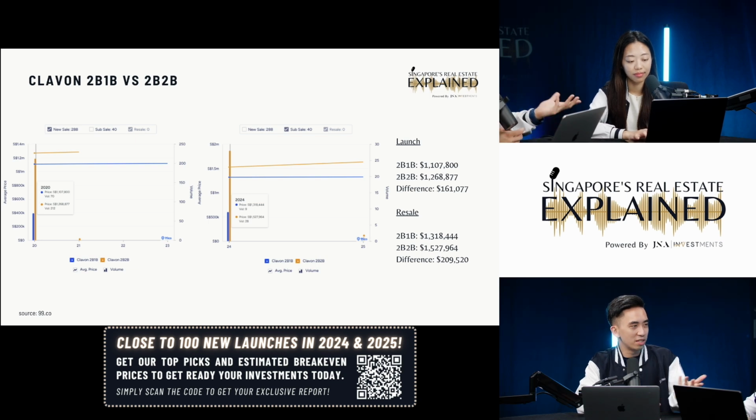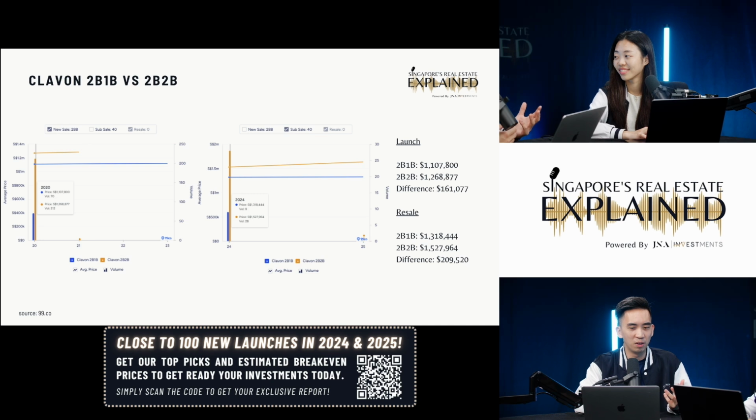And in fact, there has been recent talk that the 2 bed 1 bath is not popular in the market and people won't buy. But something I noticed based on this data itself is that even the 2 bed 1 bath, yes, they make close to 200K in terms of profit. There is still money to be made, but the key thing is you need to buy at the right entry price.